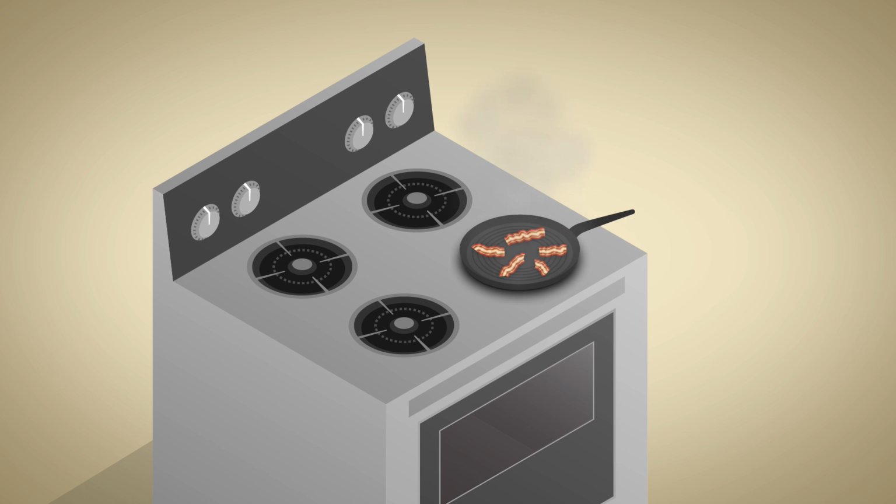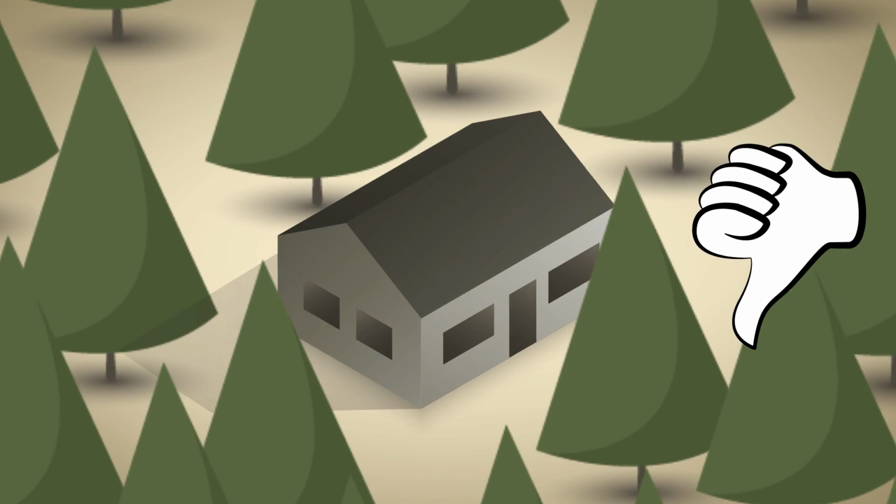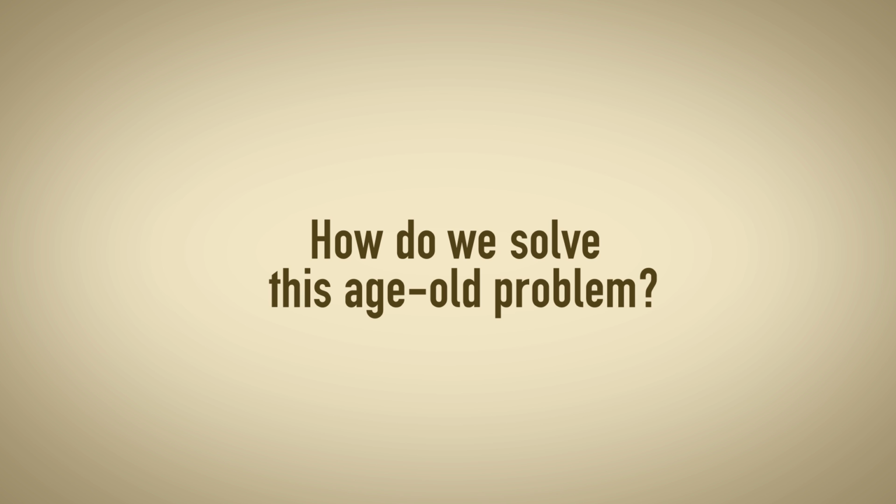Let's talk a minute about fire, a force of nature that's as old as time itself. When used in the proper setting, fire can be incredibly useful. But when it gets out of control, it can have some devastating effects. So how do we solve this age-old problem?